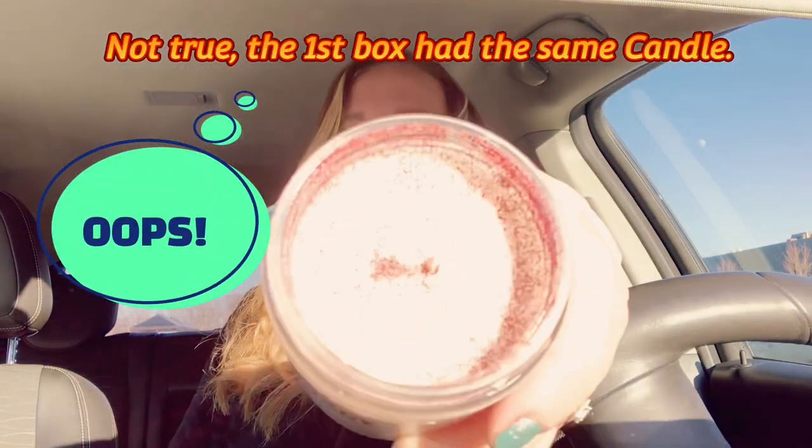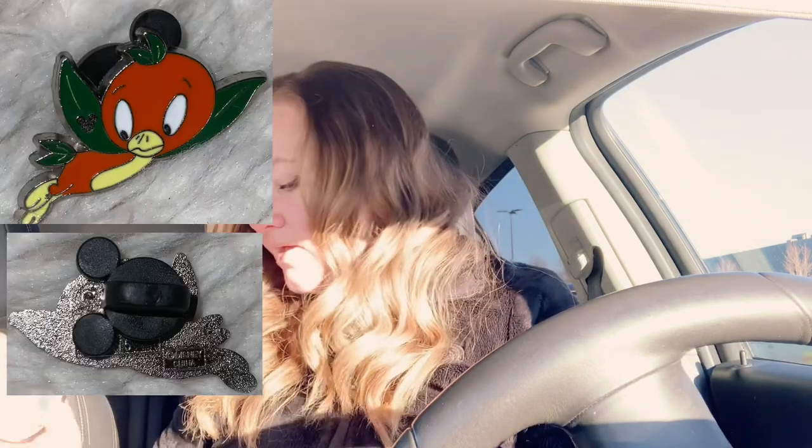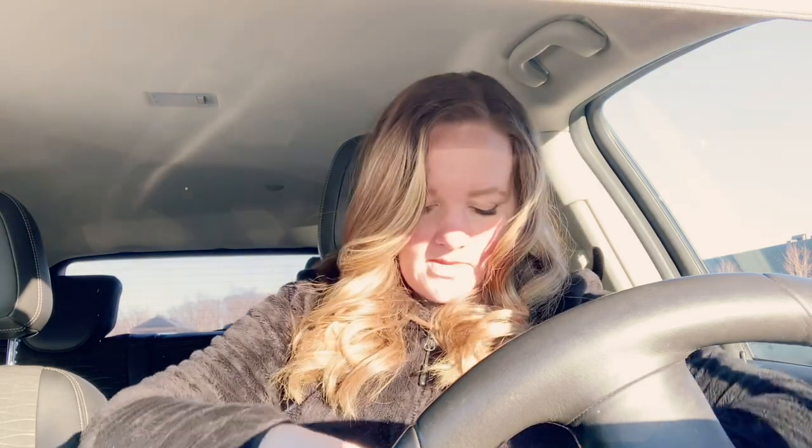Ooh, it's got red. It smells like sugar cookies. Again, I wish it carried throughout the house, but okay. I'm setting these aside because there's like confetti. We got this. Looks like, and is this pink or white? It's a white pouch. It looks like an ornament.